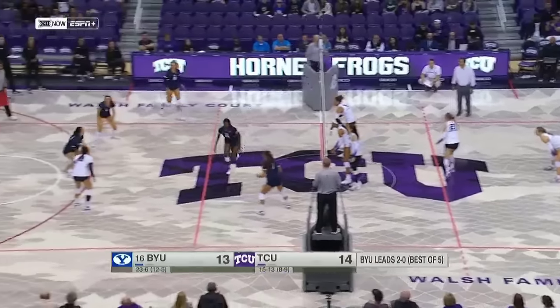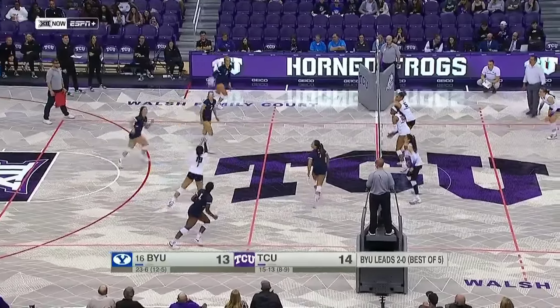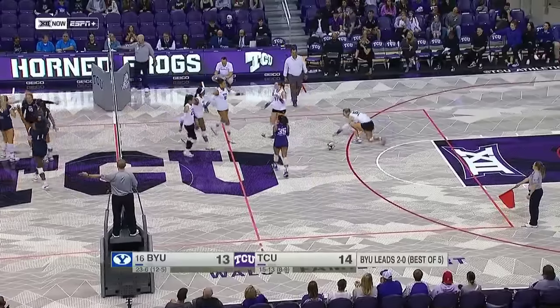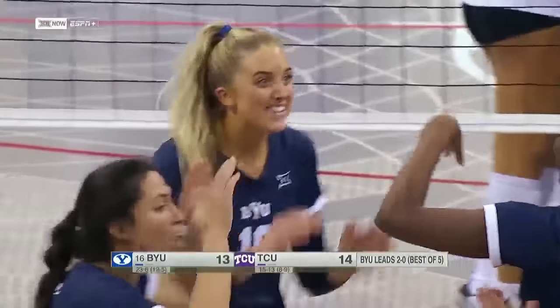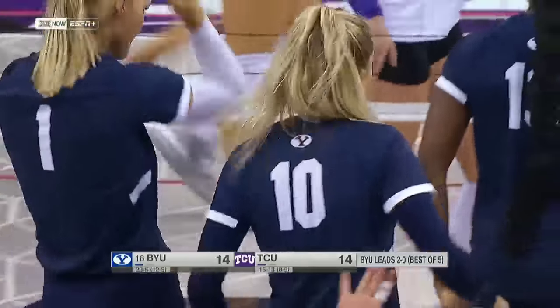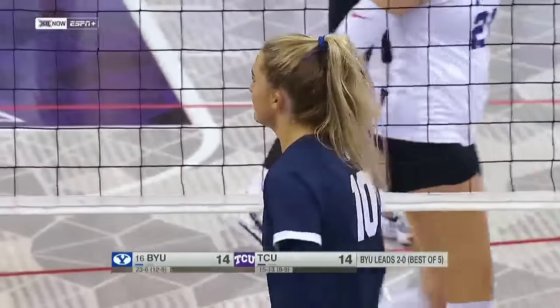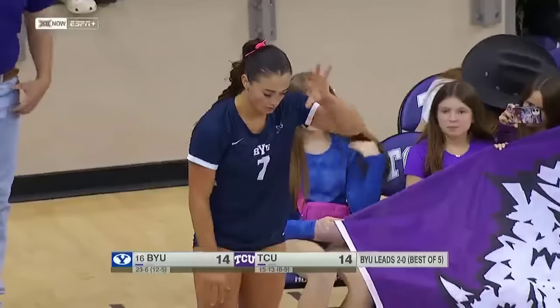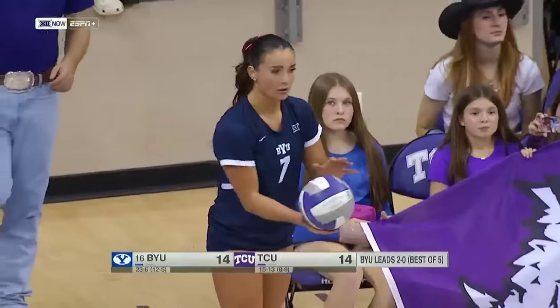Bram Schreiber with the serve. Bump set to the outside for Livingston, and it's Livingston with the kill. Aaron Livingston now in double digits with 10. Livingston against the triple out of system block, able to find the smallest of gaps between Gibson and Green that time.